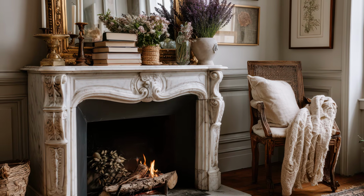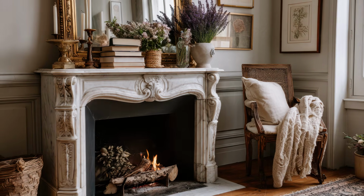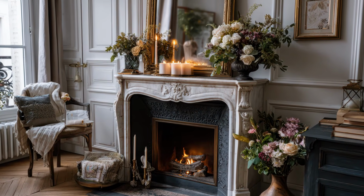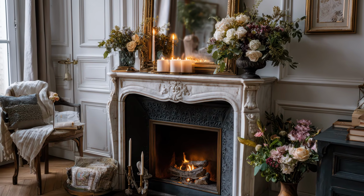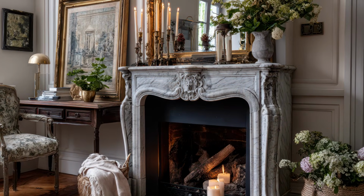Even if it's non-functional, it can create ambience and character. Add a small chair and soft throw beside it, a place for reflection and relaxation. The fireplace corner embodies Parisian romance, elegant, nostalgic, and perfectly imperfect.